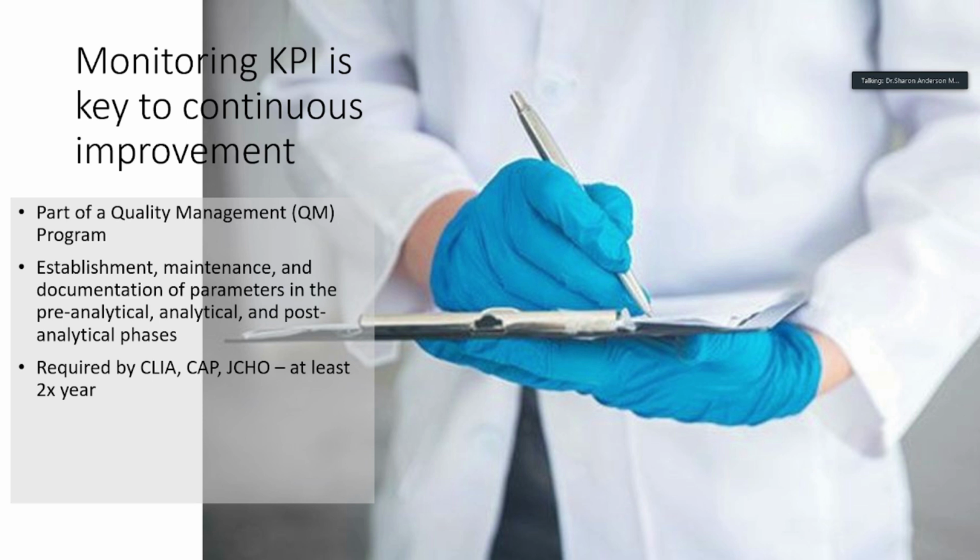And we all know that it's a very important component of our QM that's required for CLIA and for CAP, and they always define it. You have to be looking at your numbers, pre-analytical, analytical, and post-analytical. They don't tell you what those KPIs must be, but they do recommend that you monitor them at least twice a year.